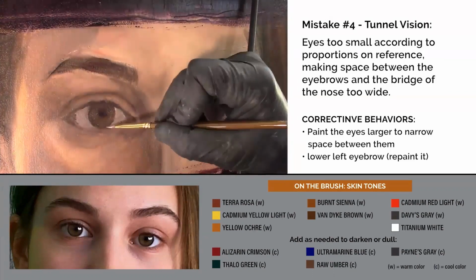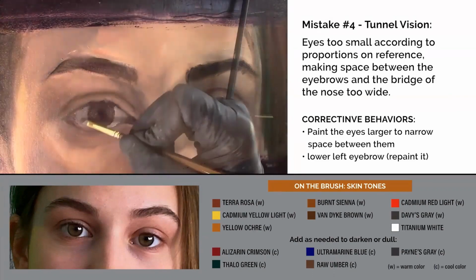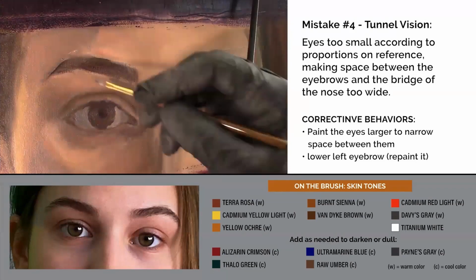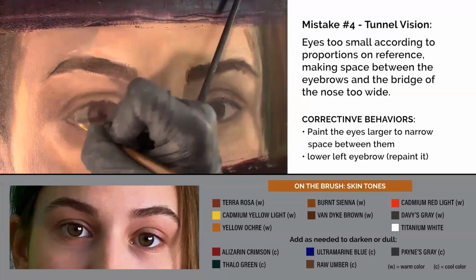Again, we're not talking about being a perfectionist. I'm talking about structural correctness and making sure that you're sticking to making your model look like your model, because even if it's a nice looking person, if you're doing portraiture, you're going to find that the family's going to be pickier than that. They want it to be their person, right?